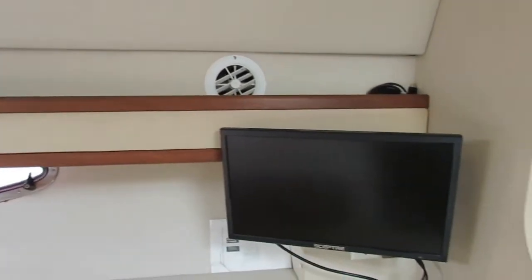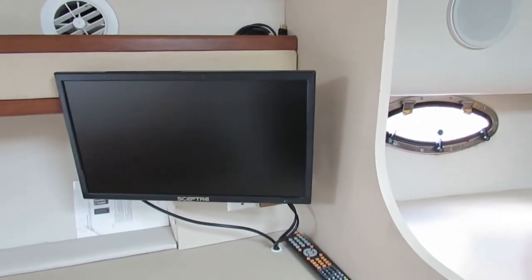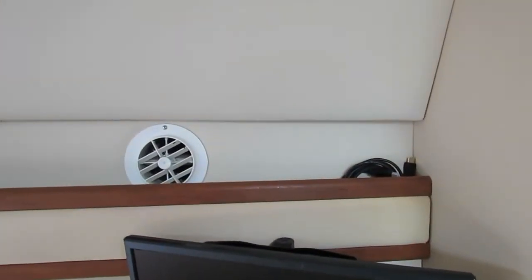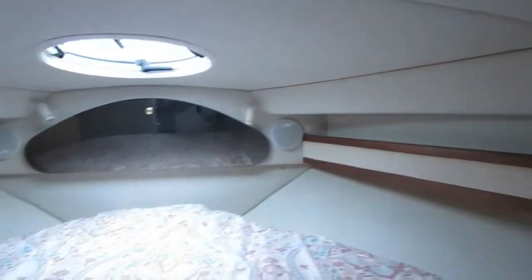And we also have a TV, so you can chillax in the bed and watch some TV if you want. There's the air conditioning vent. Like I mentioned earlier, it works really well on this boat. It's ice cold.